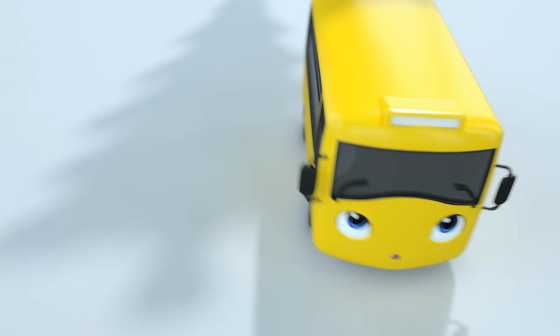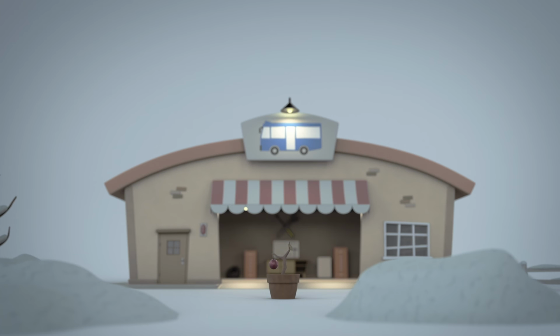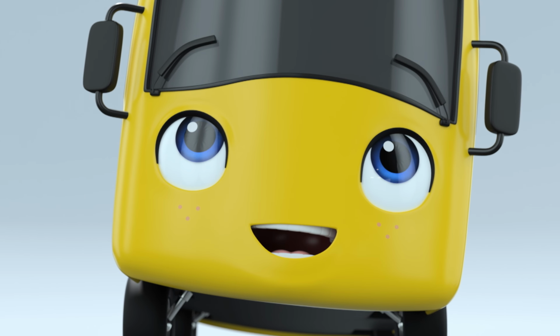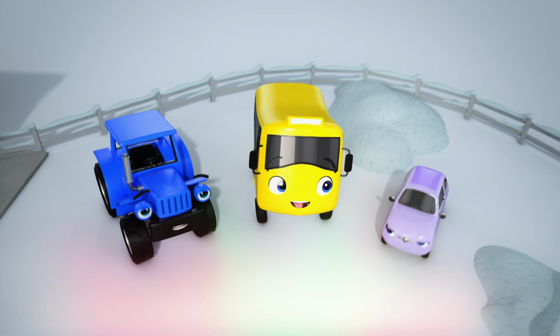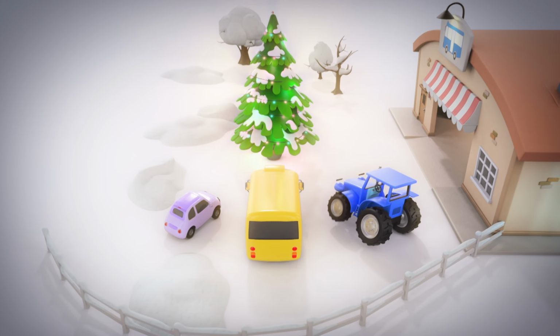Do you think Buster's going to make it? Look at it, flying through the air. Go on, Buster. Lucky you, Buster. That's a relief. It looks amazing. Oh, look, here's Terry. Here's Scout. They've come to celebrate the holidays with Buster. Well done, and happy holidays, Buster.